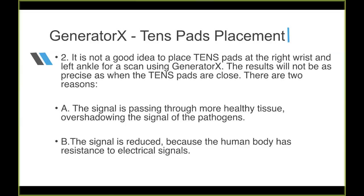It's not a good idea to place TENS pads at the right wrist and left ankle for a scan using GeneratorX, because the current level is reduced because the resistance is high. The signal has to pass through a lot of tissue. The other reason, of course, is that if the signal is passing through more healthy tissue, the signal that's from the unhealthy tissue will be overshadowed.